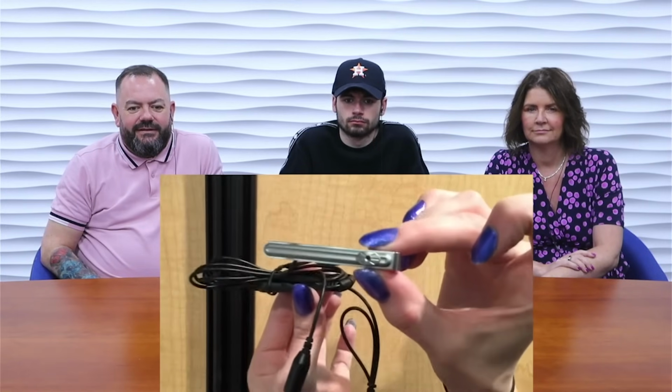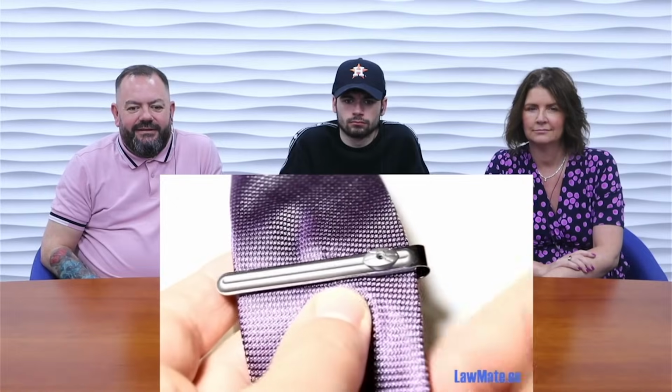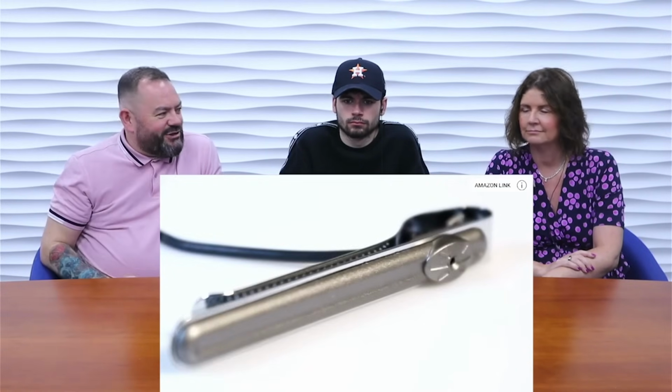Number 9, Lawmate Clip Camera. While it's mostly used for surveillance purposes, no ordinary person would generally walk around the neighborhood with a clip-on camera. So if you're looking for a discreet way to capture quality videos, then go with the Lawmate. If you looked at that, you wouldn't think it is a camera. No, because it's like a tie pin. Yeah, that's right, it's a tie clip, isn't it?